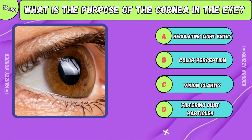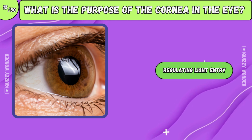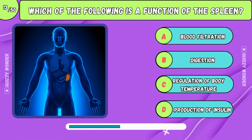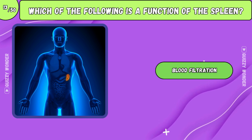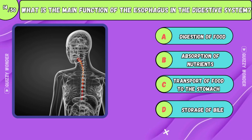Is it regulating light entry, color perception, vision clarity, or filtering dust particles? It is regulating light entry. Which of the following is a function of the spleen? Is it blood filtration, digestion, regulation of body temperature, or production of insulin? It is blood filtration. What is the main function of the esophagus in the digestive system?